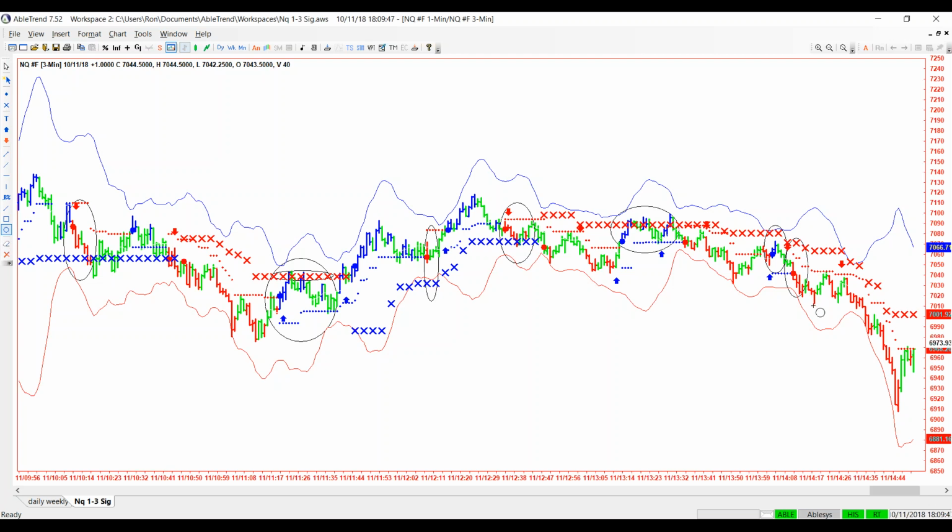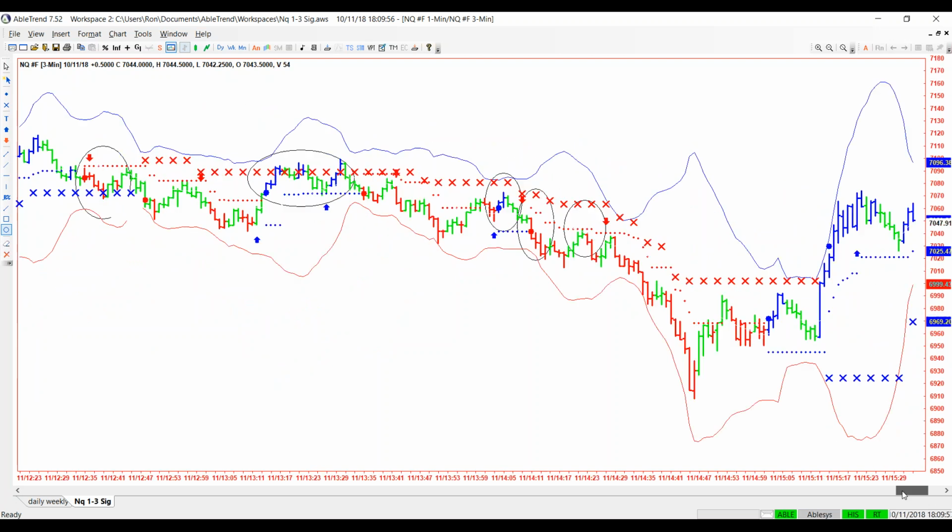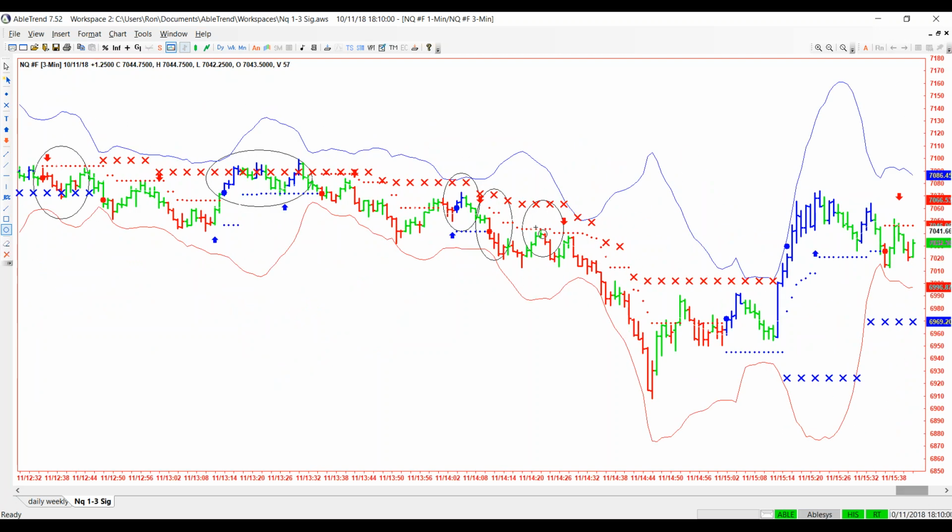But I mean, you got some just monster trades here. But here was the one, a super low risk, normal AbleTrend trade right there. You had a perfect sweet spot. It was actually a tick less than 10 points there. And that one just was a home run. Right after that, it just went down big time until we'd been stopped out right over there.